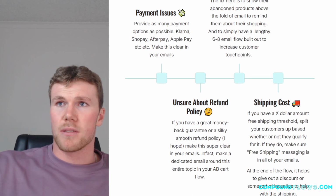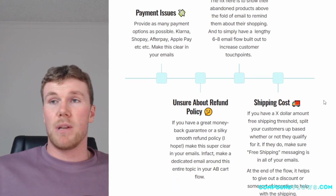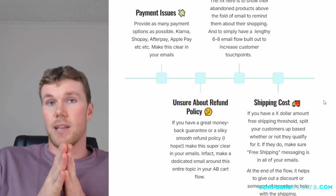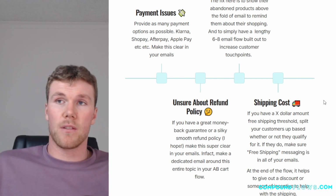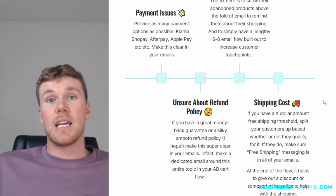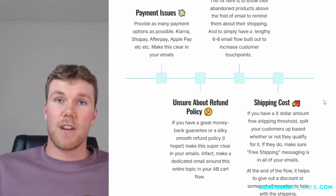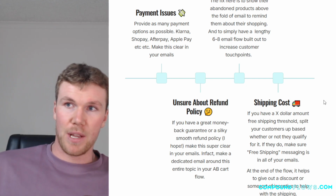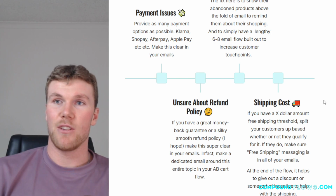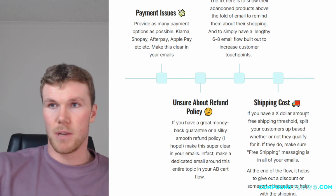And lastly, the shipping cost. So if you, like most stores, have an X dollar amount shipping threshold, maybe free shipping over $99, then you want to split customers up in this flow for whether they do or do not qualify for that free shipping. If they do, these emails on this side, you want to make very clear, hey, your cart has free shipping. Free shipping has applied to your cart. That's just another big selling point that you can come across, especially in those first couple emails, reminding that customer.